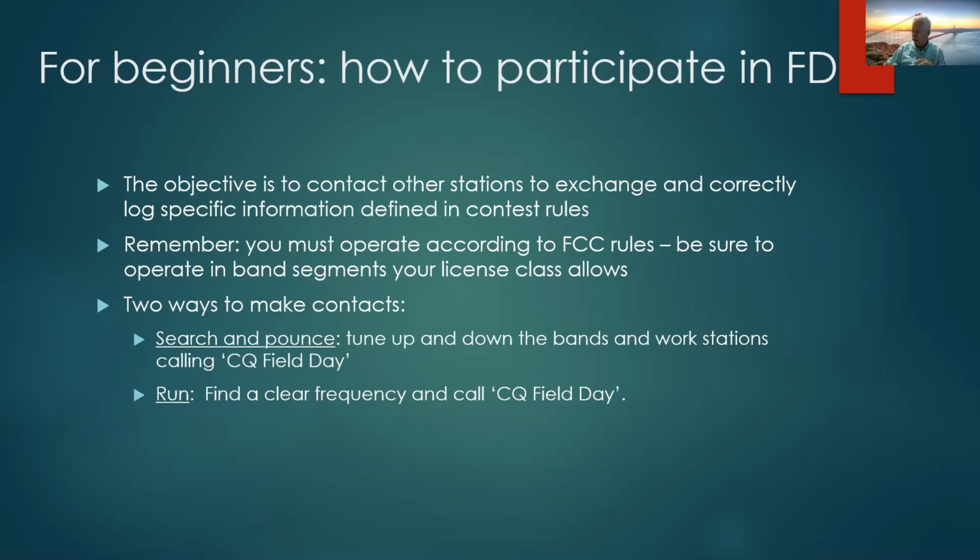If you want to operate on phone, there are certain bands you're limited to. And there's more opportunity for you to operate CW if you're able to operate CW in the contest. And of course, the general class and the extra class operators, you need to stick within your band allocations as well. So it's real important to remember that.